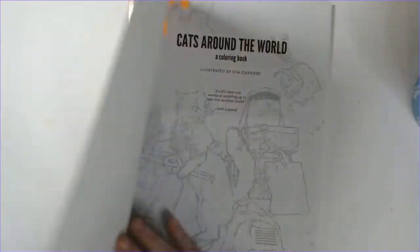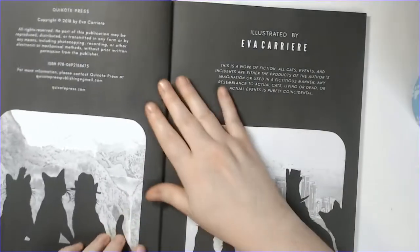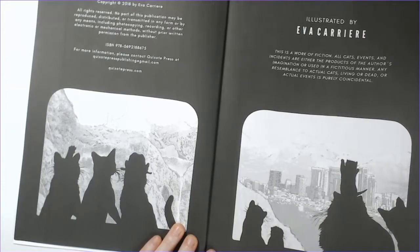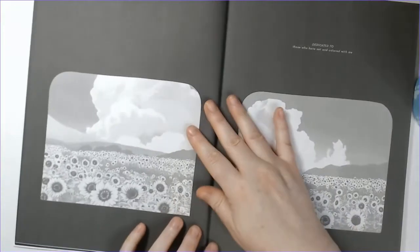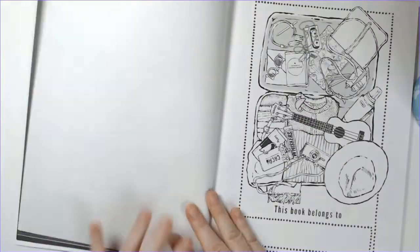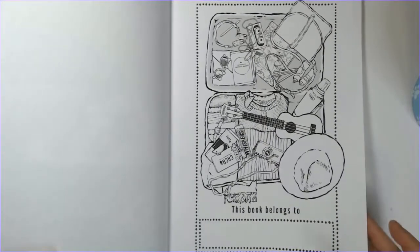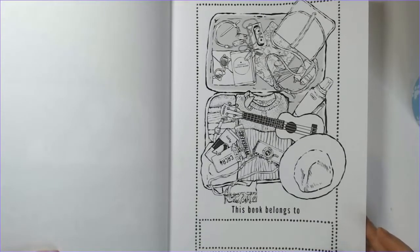It is Amazon printed, single-sided. You see where some of the pages are even black like this, where it's doing copyright and stuff like that. And she just has a unique way of styling this book in particular that I don't see in a lot of other books. So this book belongs to. Looks like we are packing up because we're going traveling.